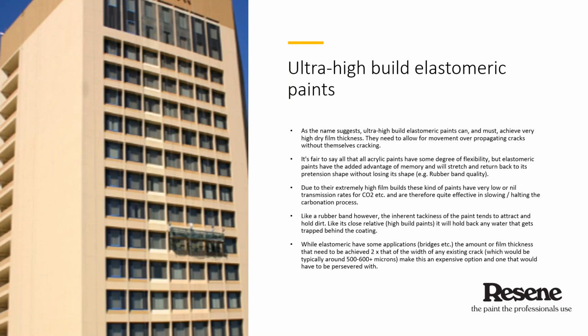And if water gets trapped behind them, then you've got the same issue of unsightly blisters. While elastomeric paints do have applications, I personally don't think they're ideally suited to buildings. I believe they're more suited to civil structures. And if elastomeric paint is used for a building, then you've really got to stick with that option, and moving forward, keep using elastomeric paints on that structure. And they're very expensive because the film builds are so high. You can only get 1 to 2 to 3 square meters per liter, so very expensive.